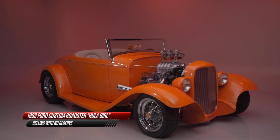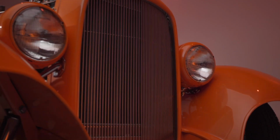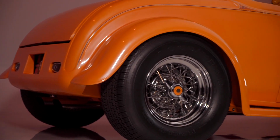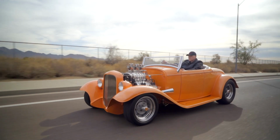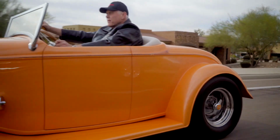Well, here we are in the studio with this special car, the Hula Girl. Built in 1952 by Bill Montero Sr. and Jr., they took this very straight '32, put the drop axle in the front, the hydraulic brakes on it, put a V8 into it, using all the period hot rod equipment so that they could take the car and show it at the Oakland Roadster Show, put custom paint on it, put the gauges that are still in it today. So this is a real vintage hot rod.